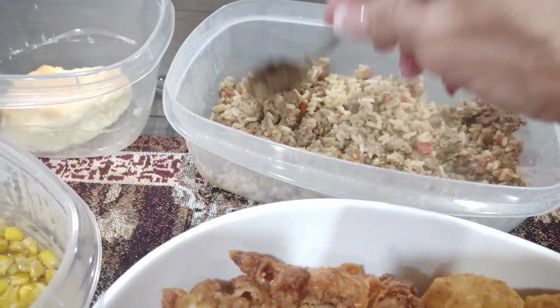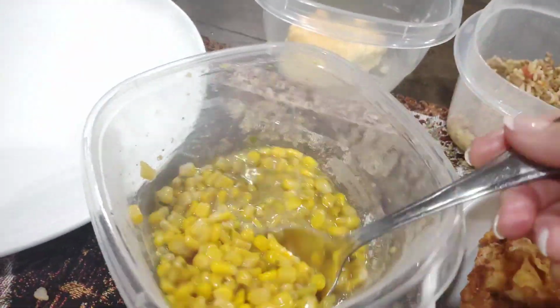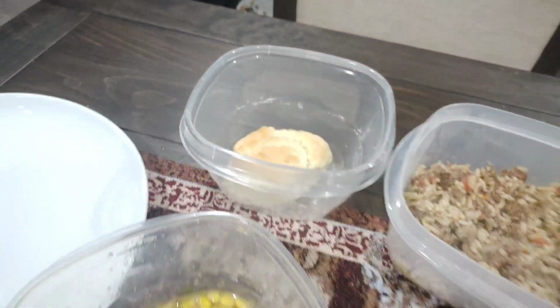It's almost gone. Our 3rd day eating on this corn from the other day, and we have 1 biscuit left from yesterday.